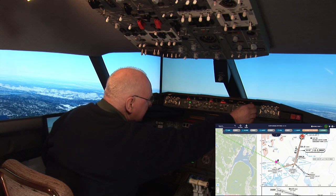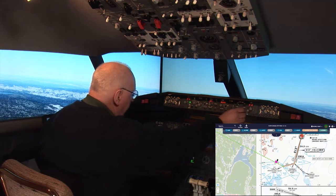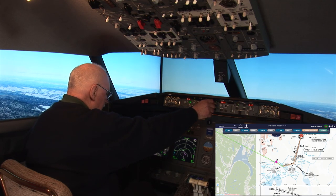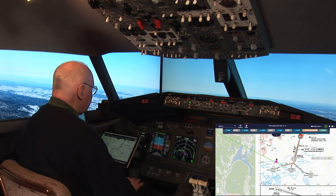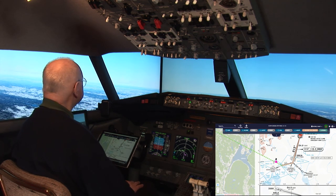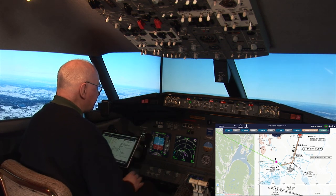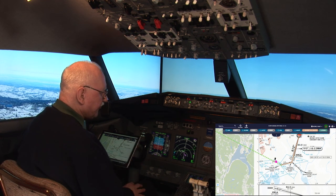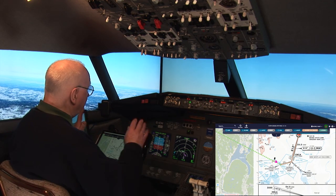Over here for yours. Just a moment. But we're holding at 5,000 feet as we come up to Valpo, our initial approach fix. It was a little bit of a rush to get everything changed around, but it worked out.